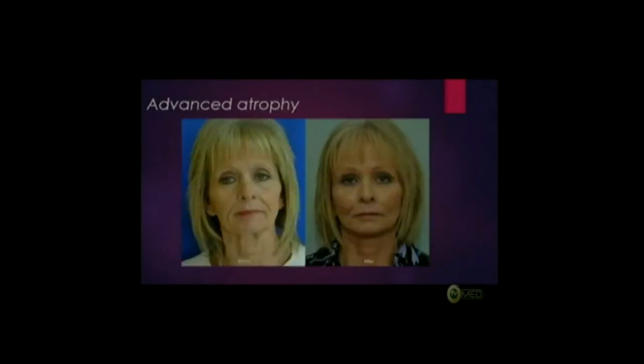Just a few left. Again, moderate atrophy, just a recent patient. She's only a month out. I just saw her last week. One medial lateral superior orbital rim, same thing on the bottom as the last patient, except only 1 superficial. And then more marked atrophy, 2 superior and lateral supraorbital rim, 2 superficial in the infraorbital rim for this more advanced hollowing of the upper lid.